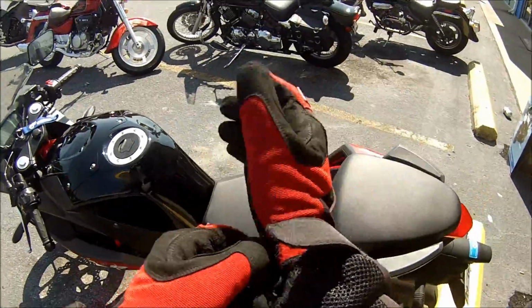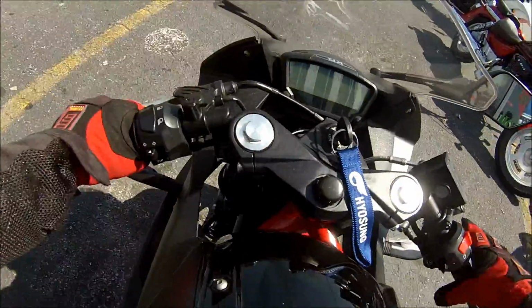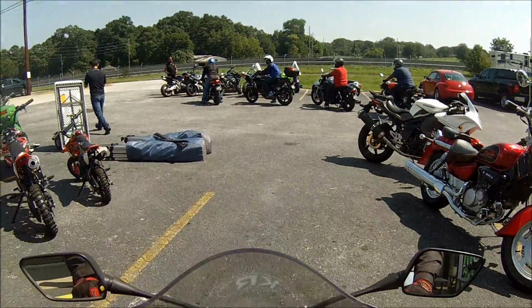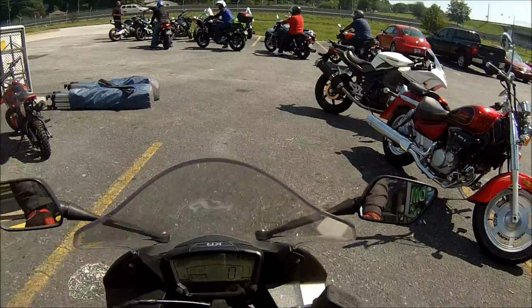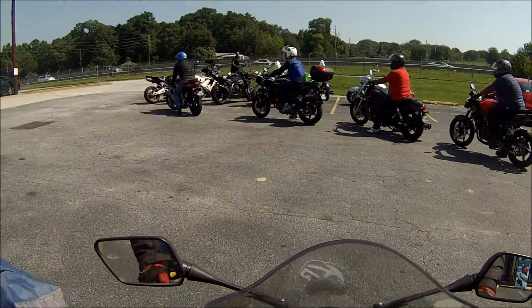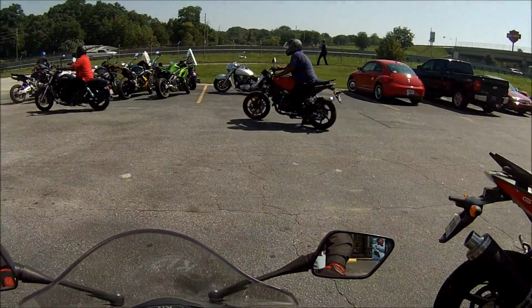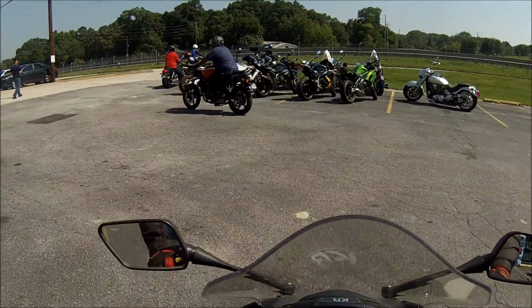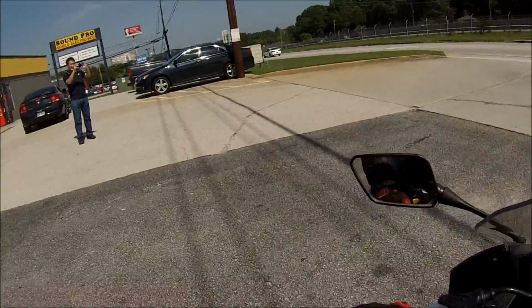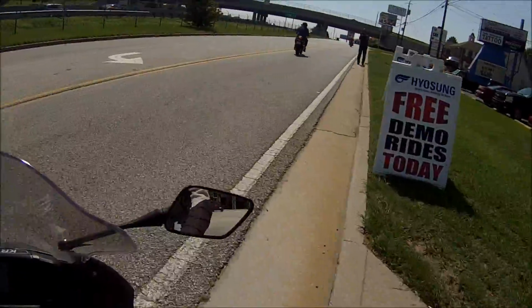Looking forward to this. Pretty excited. Gonna follow in behind the rest of the guys. Has a little different feel to it. Definitely very super sportish. Looks like I'm at the back of the ride, so that's fine. This has a very super sport feel to it.